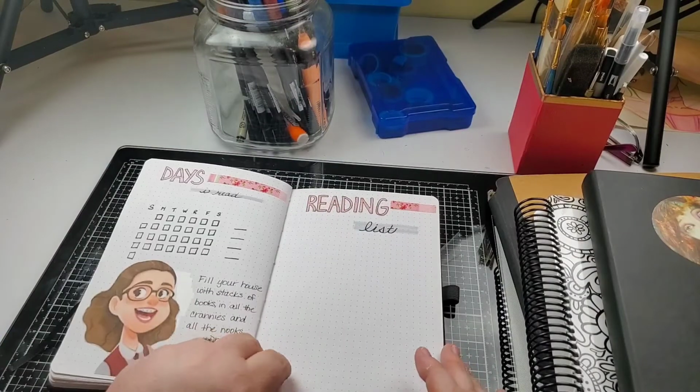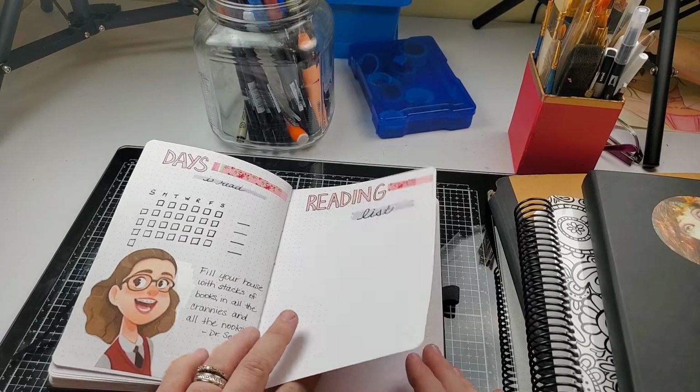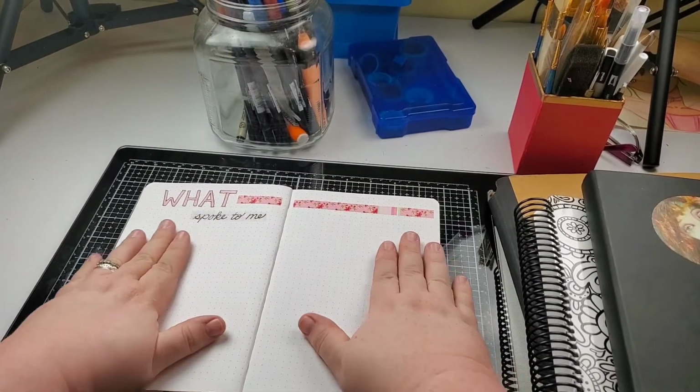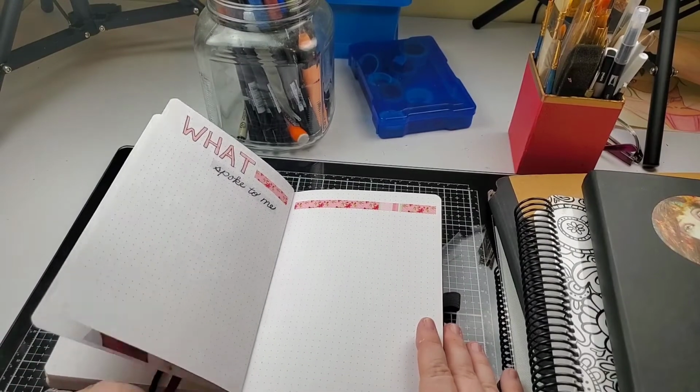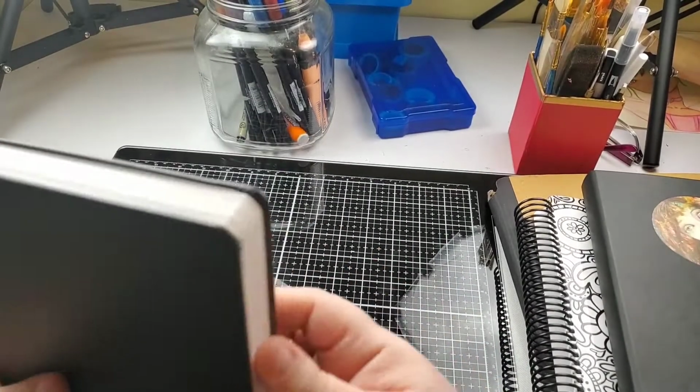And my days to read, or days I did read, my reading list for the month, and then what spoke to me. I don't know what else I would add here. This is plenty for me. So that's that bullet journal.